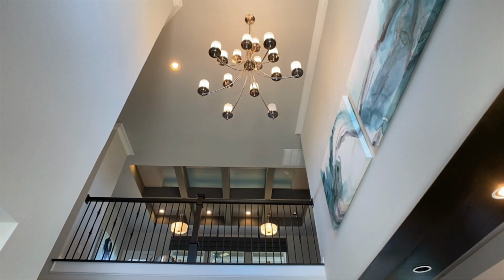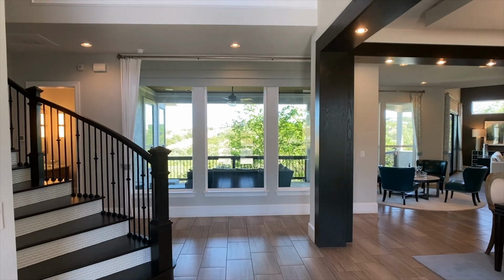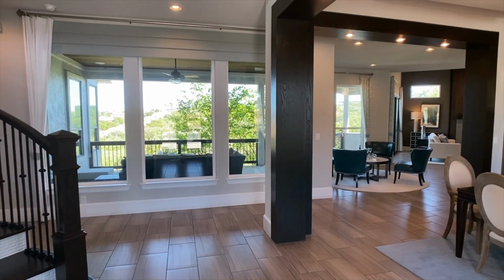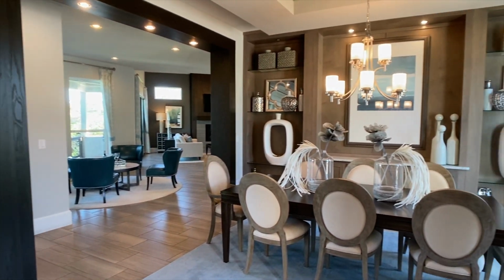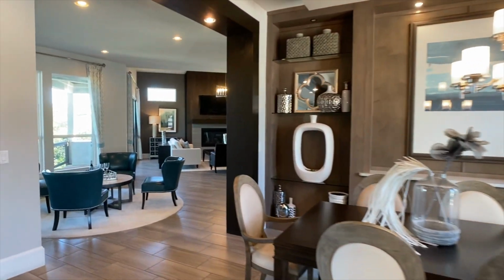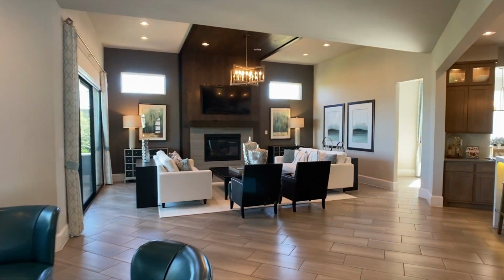What I like about this home is when you first walk in, you have an entry open to the second story, and then it's very unique in terms of how it's laid out. You have a dining room right on your right side when you first enter. Opposite of this dining room is a study behind us, which we will get to in a couple minutes. First, I want to go out to the main living area.